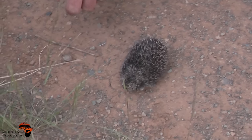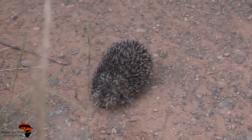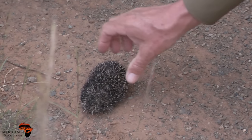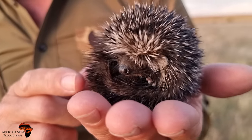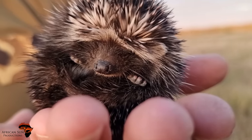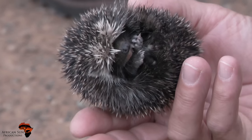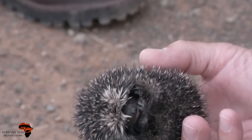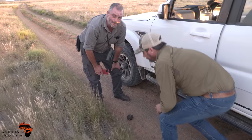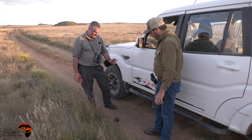Pick them up? You can, but they get little things that will. You can pick them up as long as you don't hold it too tight. And you will just pull up. Hedgehog, the hedgehog, and they live on insects and fungi sometimes.